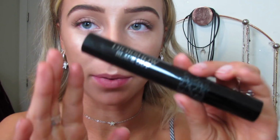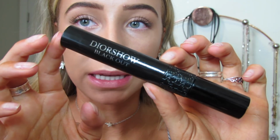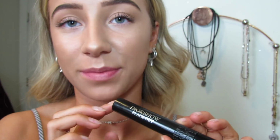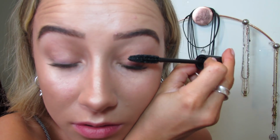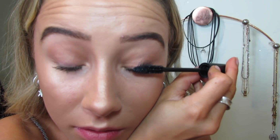Okay, then I'm going to use my favorite mascara of all time. It is the Dior Show Blackout mascara. This is a really, really fancy mascara, but I absolutely love it and I swear by it. I think everyone needs to try it out at least one time. So it's really wet. It's like jet black. The brush is amazing. I love this mascara so much. So I'm going to use this.